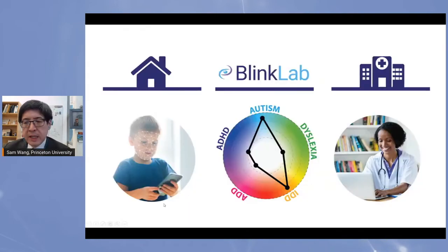The core idea of Blink Lab, this is a company that Henk-Jan and I have started and has gotten the first seed round of funding. The idea here is to apply mobile technology to allow high quality neurobehavioral diagnostics to be brought to families, to medical professionals, and to specialists. And the idea is to look for neurobehavioral biomarkers that may be predictive of a variety of problems that are of concern to those communities, whether it be autism, which is our first use case, dyslexia, developmental disorders, attention deficit, or attention deficit hyperactivity disorders.